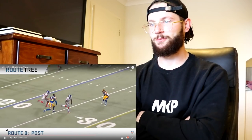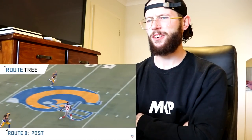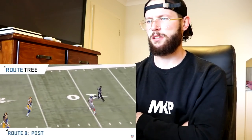outside and then gain leverage by cutting towards the defender, but I can do that. A big pass play for the offense.